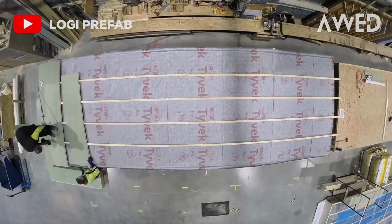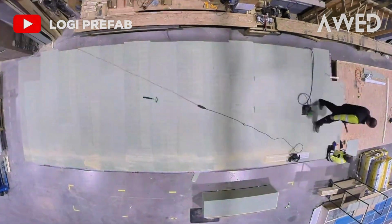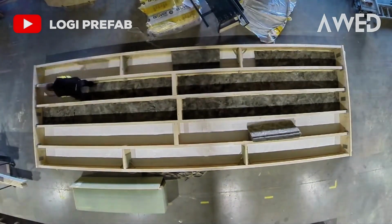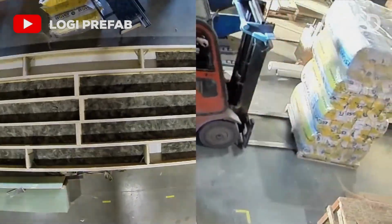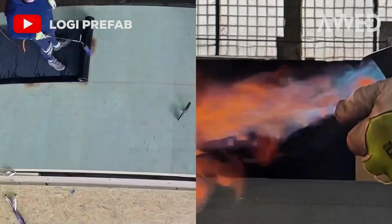A standout example is their 171 square meter twist project home, which offers A++ energy efficiency. With prefab roofing panels and stone wall options, Logi Prefab delivers nearly completed homes within days, redefining modern construction.